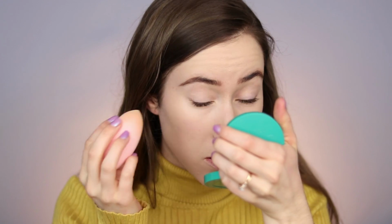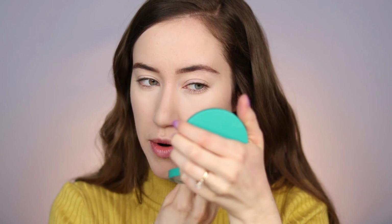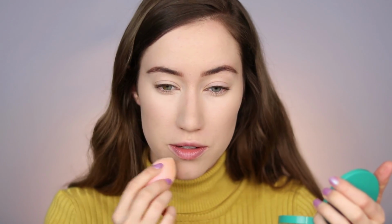I actually feel like it looks really nice underneath the eyes. It might be clinging to the dry patches around the blemishes though. I definitely like how it looks under the eyes more than I do on the blemishes. Let's move on to setting the face.